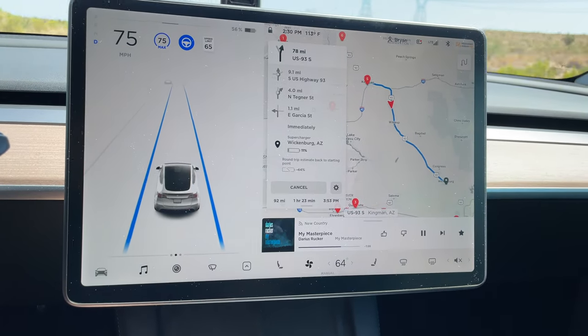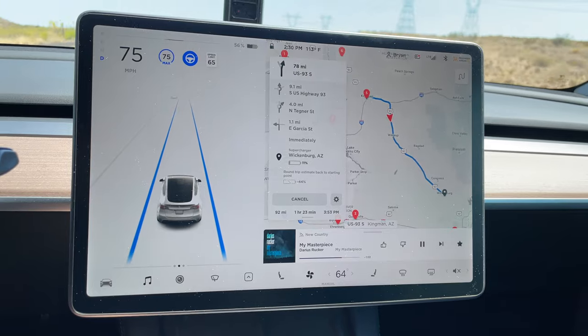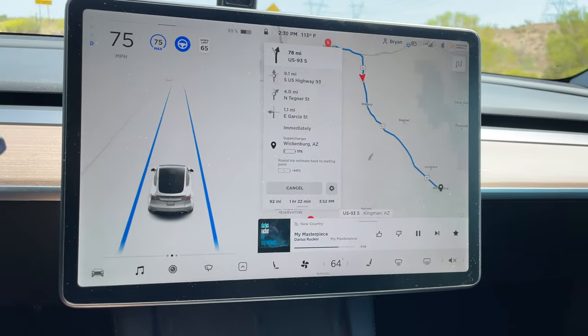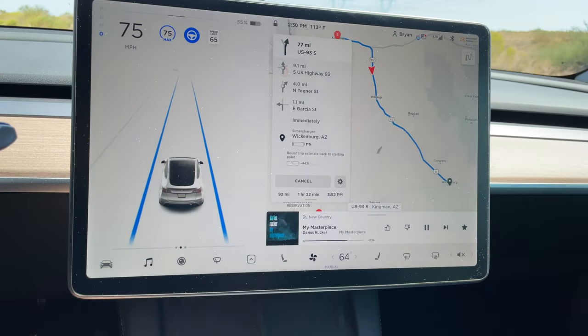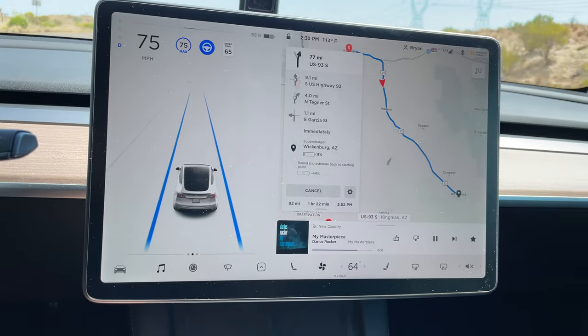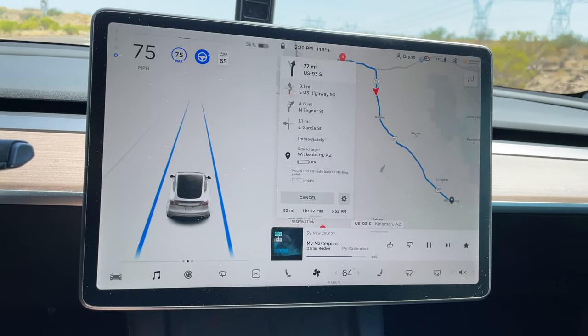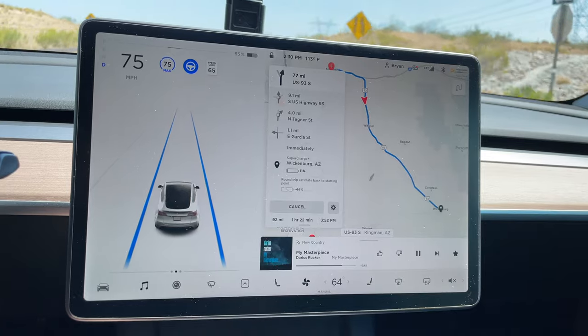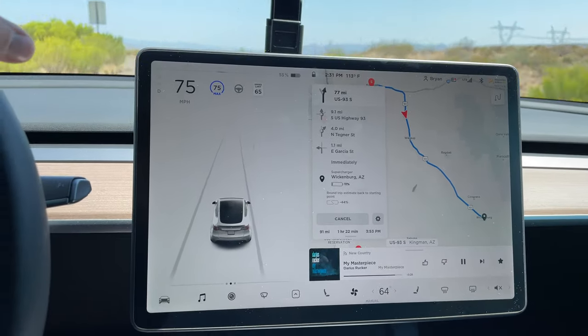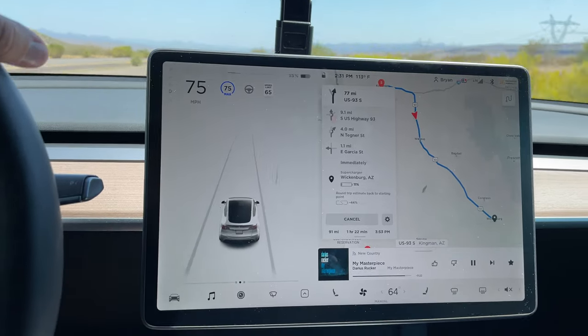So it did show about 20% when I was at the Kingman charge. When I first got there, it showed I'd have 20%. When I left, it said I'd have 26 when I got to Wickenburg. Clearly I'm only going to have a few percent when I get there. So depending on the mountains and the heat and all that stuff, 91 miles left, says I'll have 11% when I get there, so it should be fine.